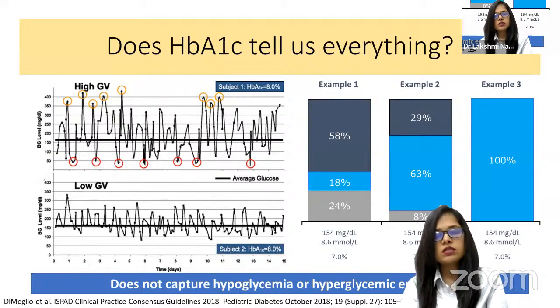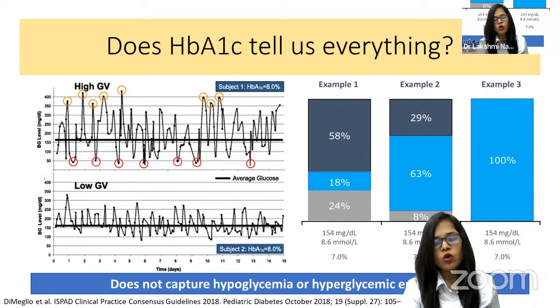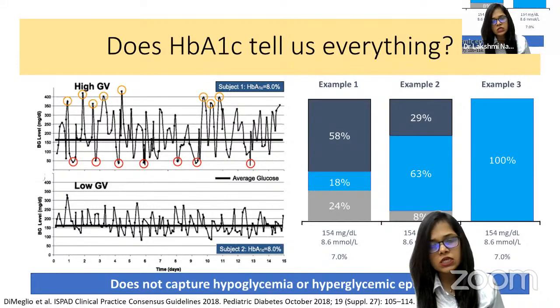For example, take these patients. So you have example 1, example 2, and example 3. All of them have a HbA1c of 7%. So here you can see that all of them have a similar HbA1c. They come to the clinic, you measure the HbA1c, and all three of them have 7%. So does this mean that they have uniform glucose readings throughout the day?